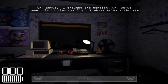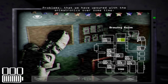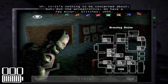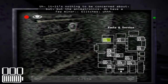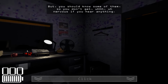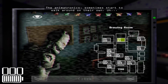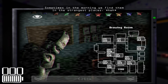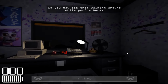Anyway, I thought I'd mention, we have this little list of problems that we have observed with the animatronics over some time. It's nothing to be concerned about, but the animatronics do have a few minor glitches. We're of course trying to get them fixed, but you should know some of them so you don't get nervous if you hear anything. Let me see, the animatronics sometimes start to walk around on their own. Sometimes in the morning, we find them in the strangest places. So you may see them walking around while you're here.